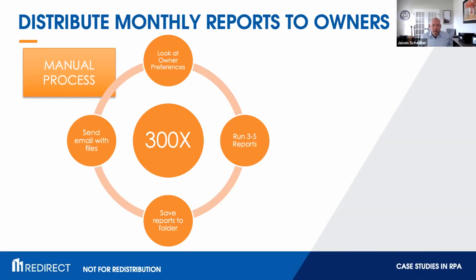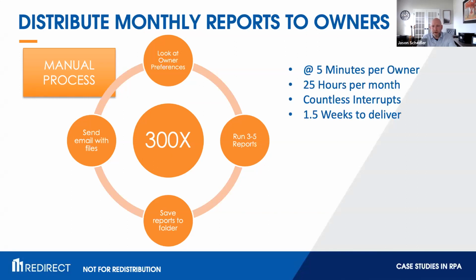we have a client who has 300 owners that all like to have their own packet of reports sent to them once a month that shows the performance and other key data that they're looking for. From a manual perspective, this client had a person who would look at an owner's preferences, run 3 to 5 reports, save them to a folder, attach them to an email, and send them to an owner, and they would do this 300 times. If we're doing it 5 minutes per owner, it's 25 hours a month. I don't know that that was the actual case, but I could see this taking longer than that.